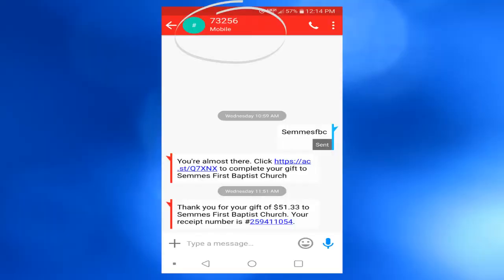The first is you can give by text. So what you need is just to send a text message to the number 73256. Send a text message to 73256, and in the body of the text, what you need to say is SEMMES FBC. And when you send that text to that number, within a matter of seconds, they're going to respond to you with a link. Click on that link, and it'll take you to the payment site. And then again, I'll tell you how to take care of that once we get to the end of the video. So that's the first way.